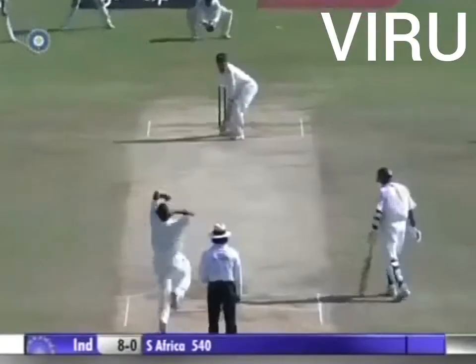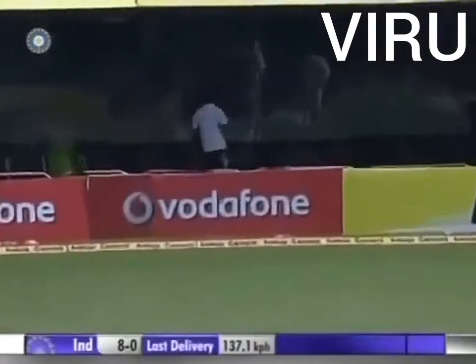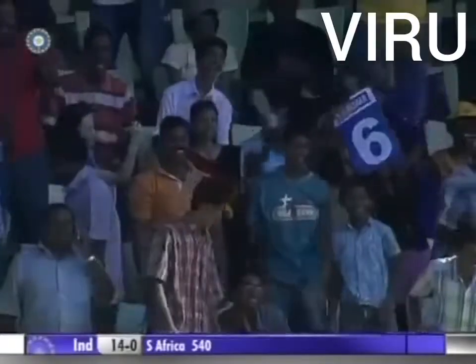Last ball here from Antini. And it's short and outside the off stump, and he's clipped it over the top. But I think it's gone all the way for 6. What a shot. First 6 of the match, 14 for none.